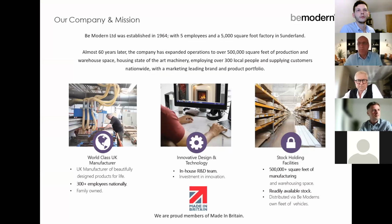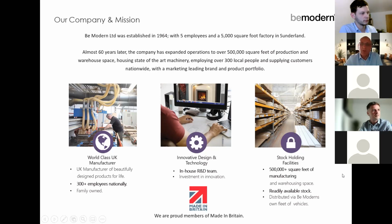So the business is well established since 1964. We employ over 300 employees in the Northeast and all over the country. We have our own in-house R&D team, and we have about 4 facilities in the Northeast with a total of 500,000 square foot of manufacturing and warehouse space. Large range of readily available stock, which you'll be pleased to hear, and all distributed on our own fleet and our own transport. We're also proud members of Made in Britain as well, as a genuine manufacturer in the UK.